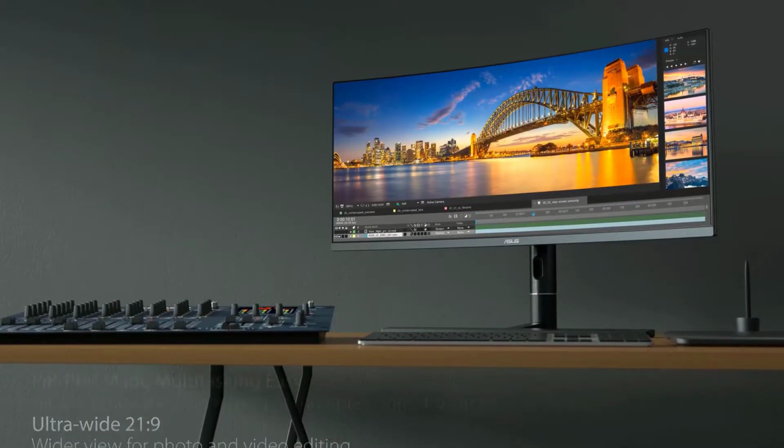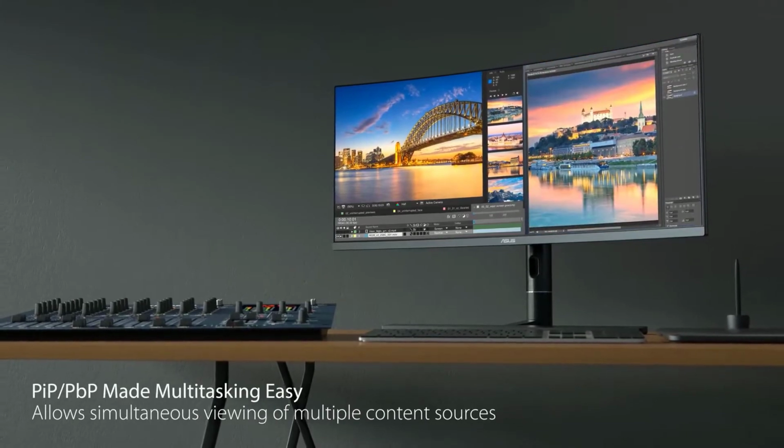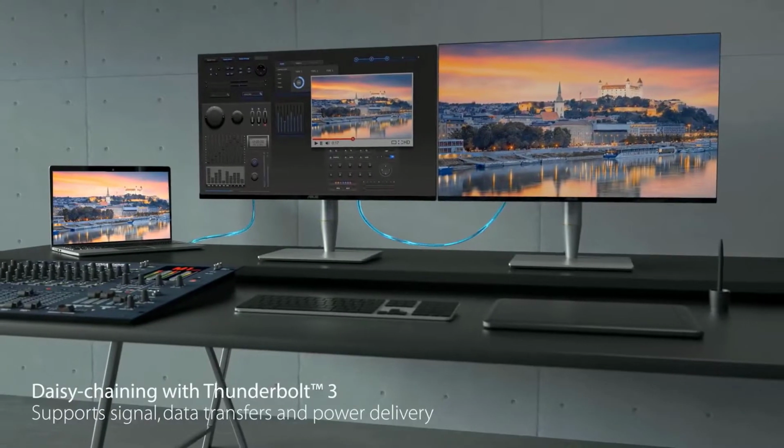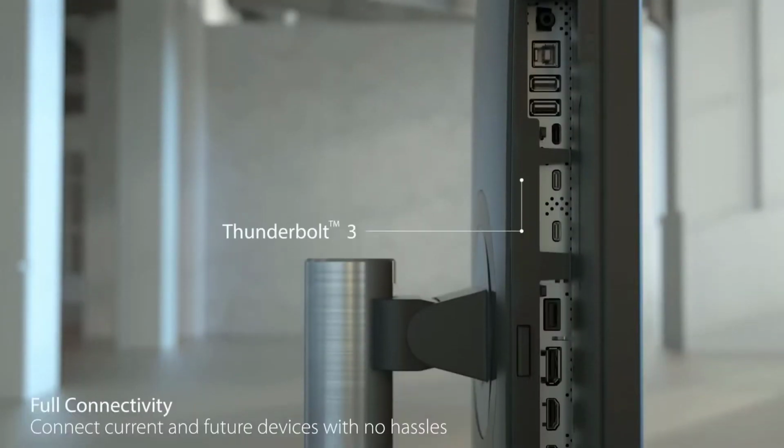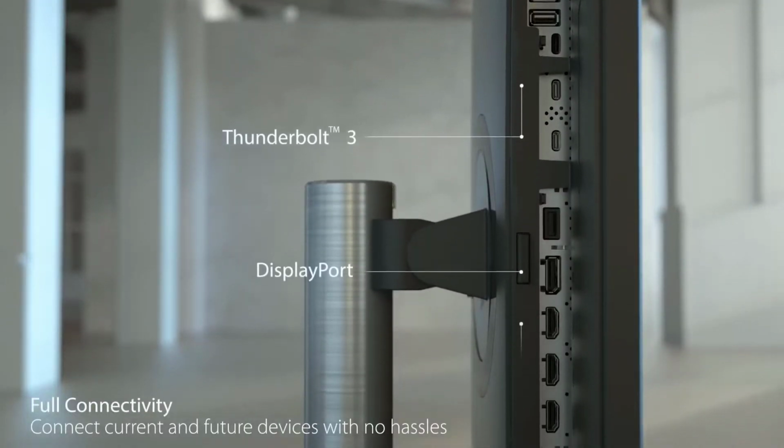Naturally, that means great P3 color support, 95% in this case, but 99.5% Adobe RGB and 100% sRGB coverage make it great for other work too.